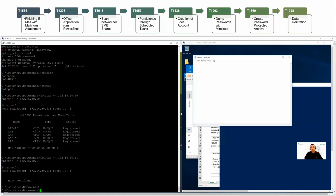And this can be done in different ways. It can be done by creating scheduled tasks so that a specific command is executed at startup, or by modifying the registry key and so on. So we'll do it through scheduled tasks. To do that, we will need to escalate our privileges.